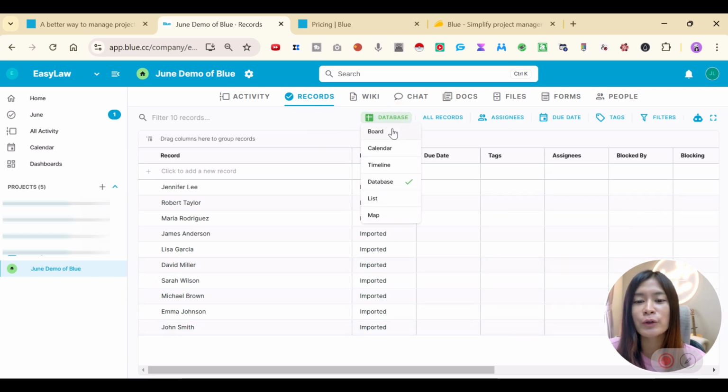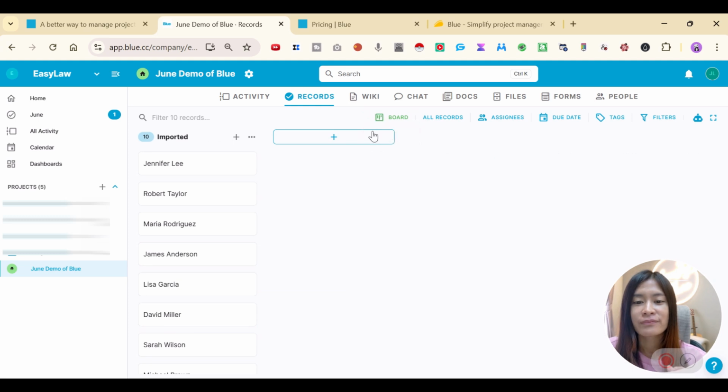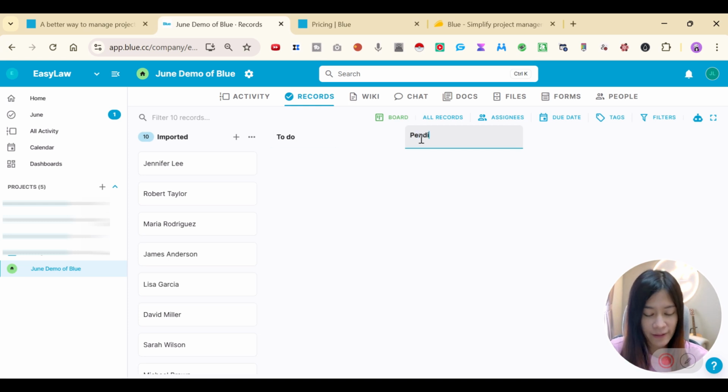And when you view it in board, that's why it's called imported. And of course, if let's say you want to add, usually we'll add like to do, pending client, pending someone else, you'll add it here, pending complete. This is just an example, okay?